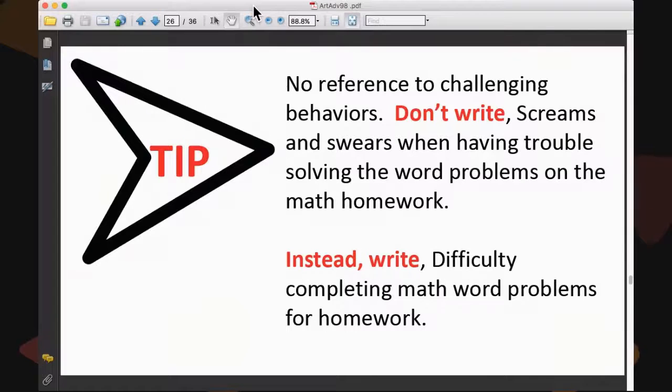The other big thing to remember is not to write down the behaviors that you're seeing. Now, this is a big jump from what traditionally we have been taught. So we write down the observable behaviors. Ross Greene's approach is different, and he says instead of writing like the child screams and swears when he's having trouble, you just simply write the lagging skill: difficulty completing math word problems for homework. So that would be the unsolved problem. So you just want to use real neutral language, which, like I said, is different than a lot of our teachers have been trained to do.